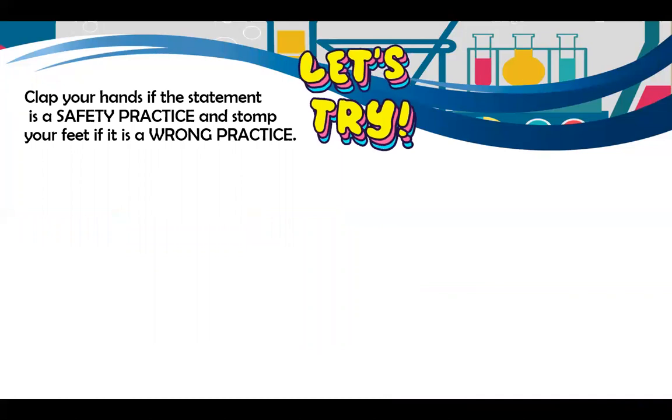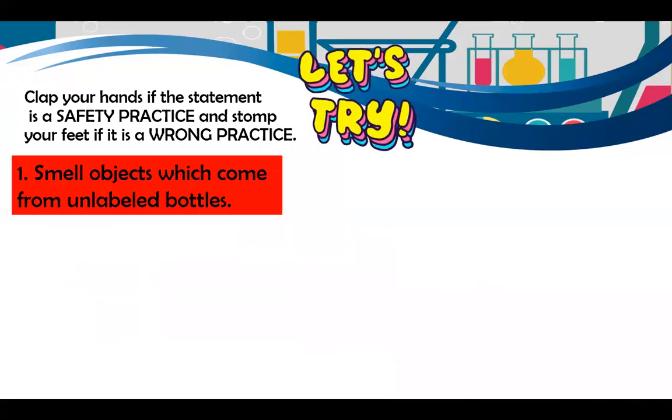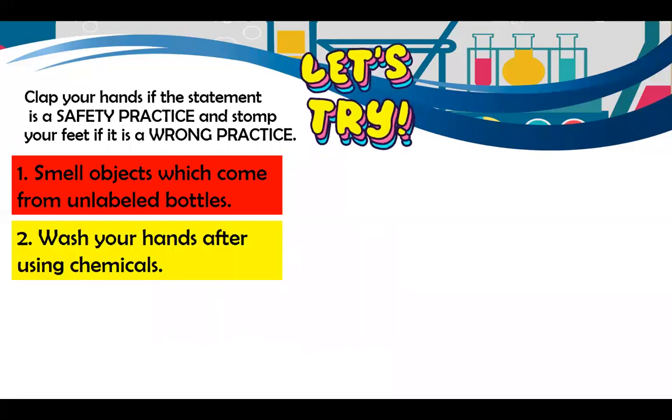All right? So now, let's try this. You have to clap your hands if the statement is a safety practice, and you have to stamp your feet if it is a wrong practice. Number one, read this. All right, so you must not do that. You have to stamp your feet. Very good. Number two, wash your hands after using chemicals. Very good. It's a safety practice, especially nowadays because of the virus. We must always wash our hands.